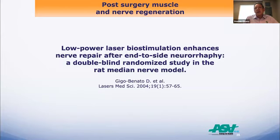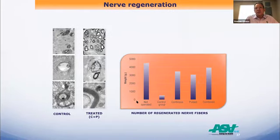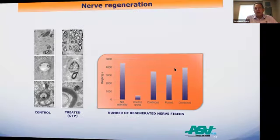This is a paper talking about nerve repair, and that was one of the problems we have with nerve injuries, the tools to be able to treat it. So nerve repair in this study, it was a double-blind randomized study, and they severed the rat median nerve. So here's the not operated group, the control group with no therapy, treating it with continuous laser, pulse laser, and then this combined technique, which was found to be the best resolution of that regenerated nerve.